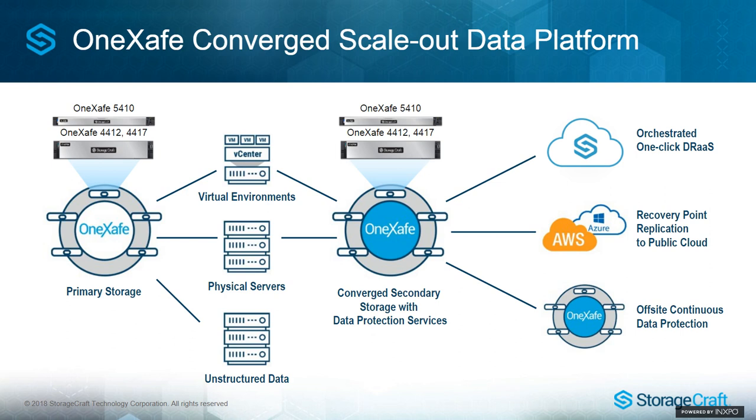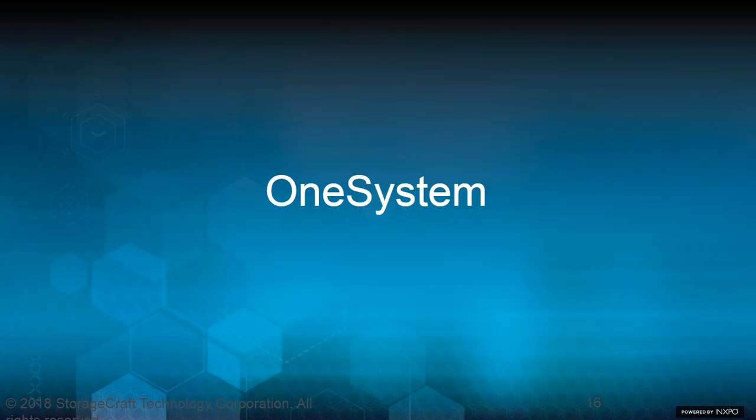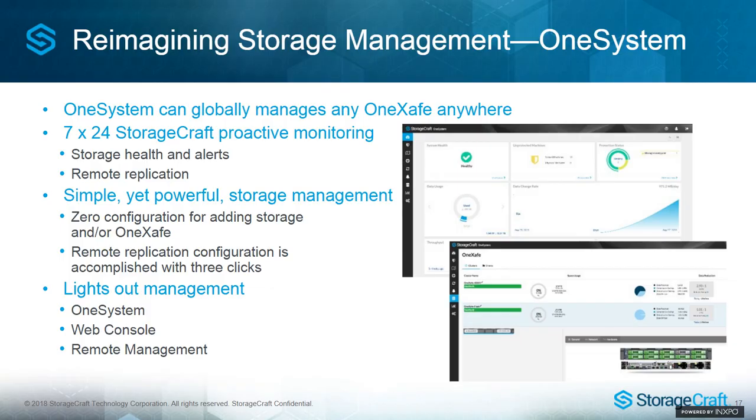And so as we've looked at this, of really trying to unify how we can give you as admins as much time back as possible, we've thought about that from a management perspective. And so one system is the way that your storage is managed. It can be deployed in a couple different ways, cloud-based as well as a VM within VMware. But one system can globally manage any OneBlocks or any OneSafe anywhere.